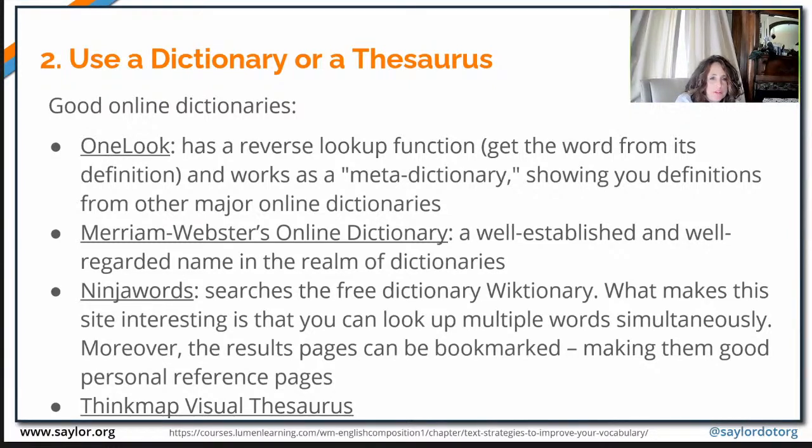The Merriam-Webster's Online Dictionary. It's a well-established and well-regarded name in the realm of dictionaries. You'll see as you go through each one that if you look up the word in each one of these, you'll get a slightly different definition. Okay, and that doesn't mean that they're not the same or that they're contradicting each other. It just means that they're being explained a little bit differently. So know that each one may describe the words just a little bit differently.